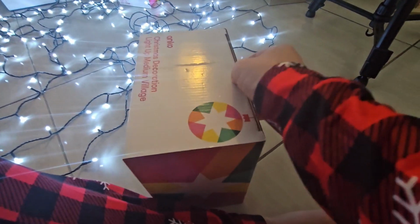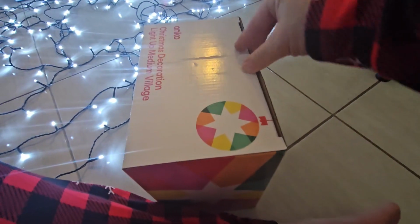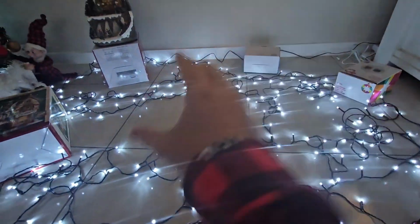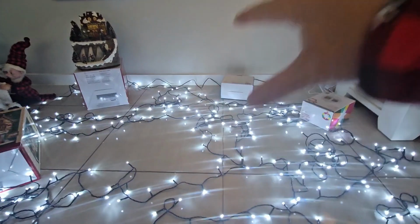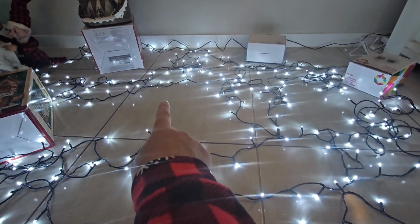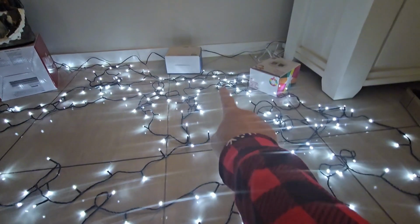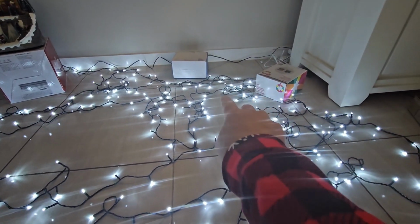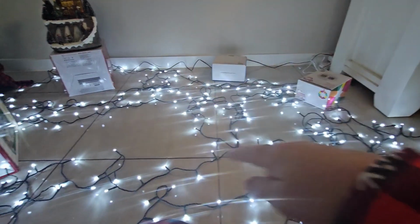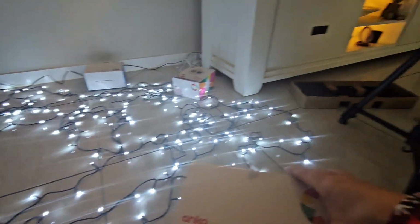I'm keeping the boxes because I might use most of them to stand stuff on. So some stuff's going to be low, some stuff's going to be high. It's like a little village. So the train tunnel is going to go here, and the main tree for the village is going to go there, and I'll put the snow down and then I'll put the track down, but we'll work it out.